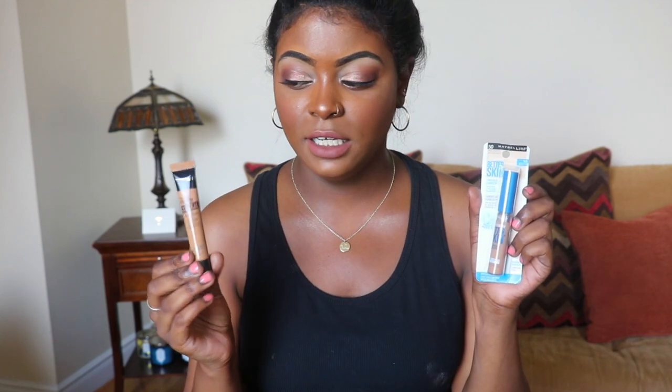At Ulta Beauty, Maybelline was buy one, get one 50%. And so I took advantage of that opportunity to pick up these two Maybelline concealers.